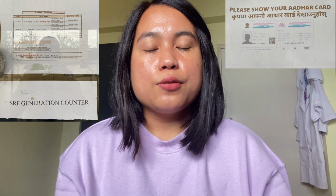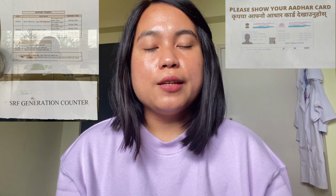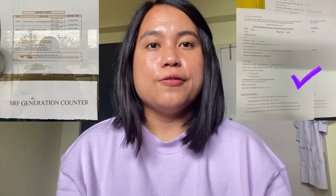For the SRF generation, you need your Aadhaar card details. As soon as you give your Aadhaar card details to the staff on duty out there, they'll give you 2 forms. In both the forms, you need to fill your details. After filling the details, you'll also get a SRF code.